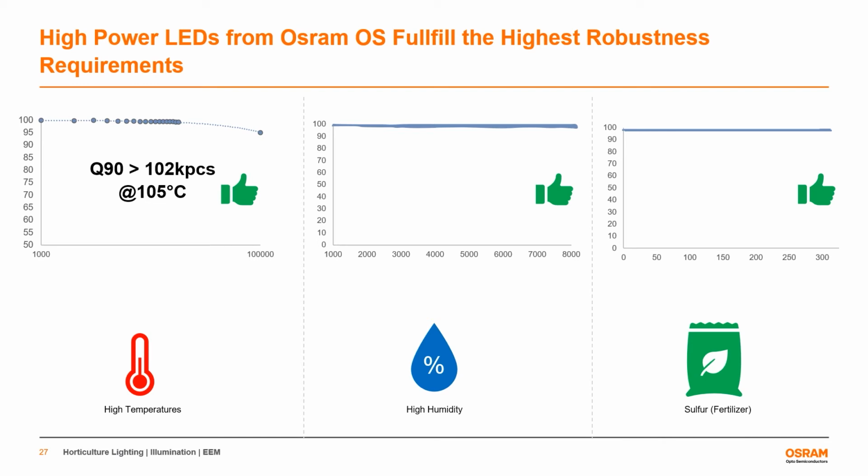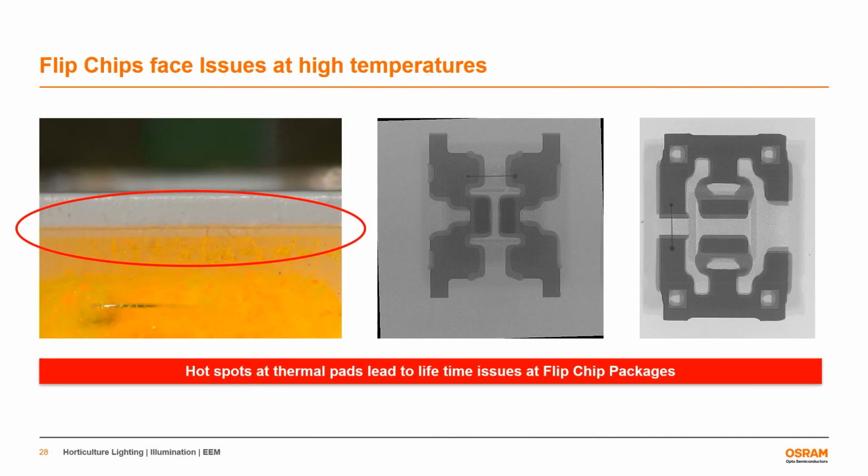Sulfur from fertilizer can have an adverse effect on sapphire chip-based LEDs due to their need for silver reflectors. The technology used in Osram's white, blue, and red high-power LEDs does not require such features, leading to superior corrosion resistance. In addition, flip-chip sapphire-based LEDs have small thermal pads, which lead to hotspots across the thermal pad, resulting in lifetime issues and premature failures.